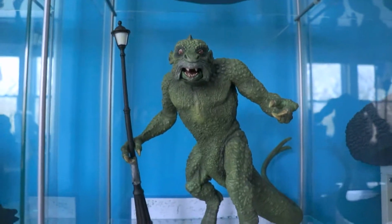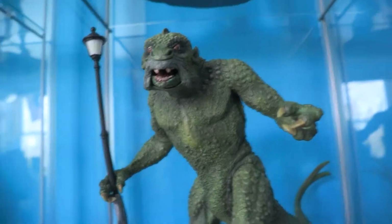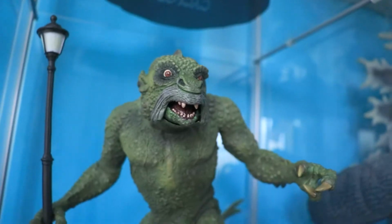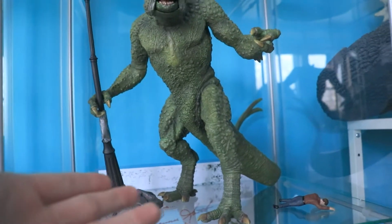Under that, we got Ymir, another classic, one of my favorites. I don't know if it's as good as the other two. I don't know why I would say that, because it's a perfect piece, but it doesn't wow me as much as the others, but it certainly does wow me. This is a fantastic piece.